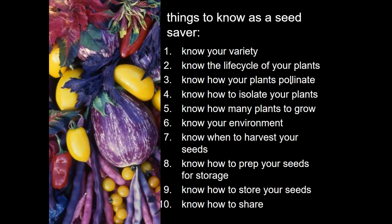Life cycle is basically the understanding of when your plant flowers, whether it's an annual crop, a biennial crop, or a perennial crop. We're just going to go through this list quickly to get it in the back of your heads, and we'll be going through it in the PowerPoint. Also knowing how your plants pollinate, whether by wind, through insects, or self-pollination, and knowing how to isolate your plants to protect them from cross-pollination.